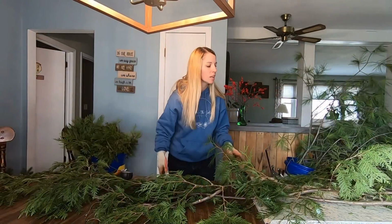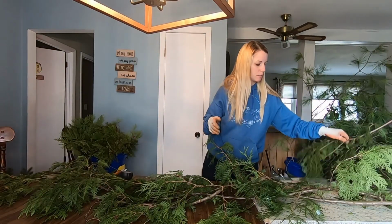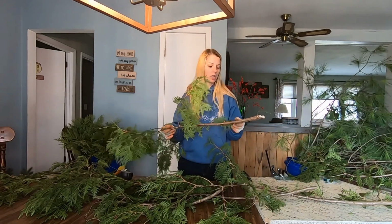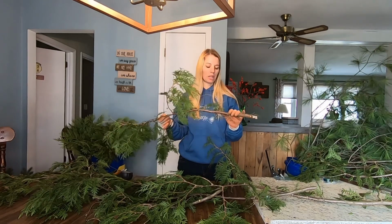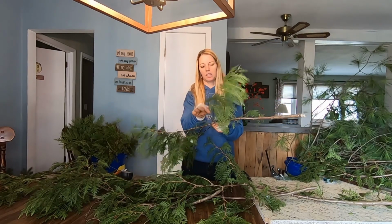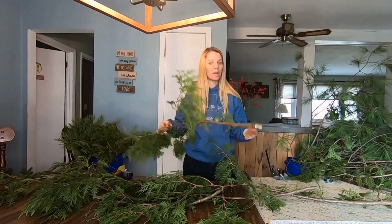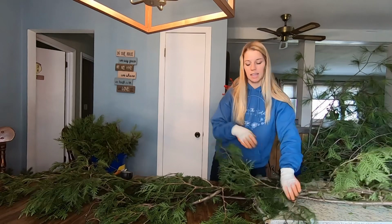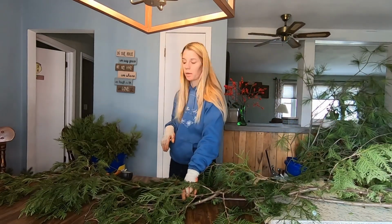I gotta be honest, I think I've only ever made one garland in my life, and that was years ago. So it's gonna be a little bit of trial and error, and we'll see how it goes. So of course, first we've gathered our materials, and I've decided to leave some of the branches longer. I want to use the branch itself. This is a little bit sturdier than if I were to just chop them all and only use the greenery part. So my plan is to overlap these branches and zip tie them together in several spots.